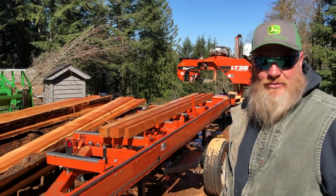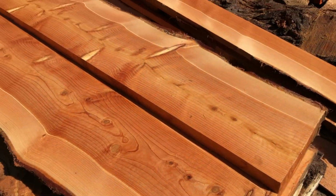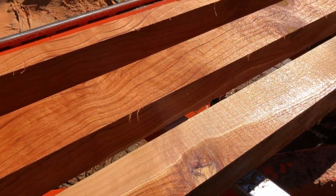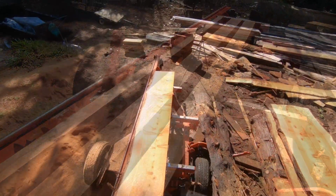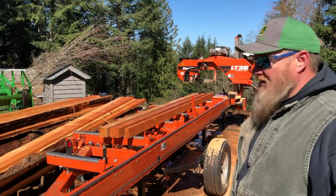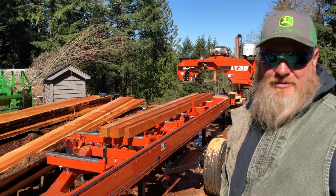Well, guys, once again, the Wood-Mizer and the log did not disappoint. I got some really beautiful stuff out of that log. Got some 4x4s made for the posts on the table that they're going to build. I think I'm going to leave most of this stuff in slabs so that they can decide what they want to rip it down to when they get ready to build the table. I may have to keep a couple slabs for myself. I could use a picnic table myself.